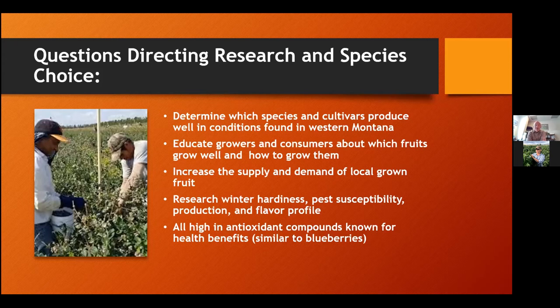So all of these berries that we're going to talk about here in the next part of the session are high antioxidant. They have a high amount of antioxidants in them, which are known to be kind of those superfoods or super healthy foods. So very similar to blueberries. And a lot of these berries have even more antioxidant compounds than blueberries do. So these can be kind of super foods compared to blueberries, which are just one of the superfoods.